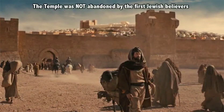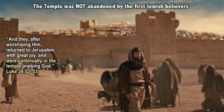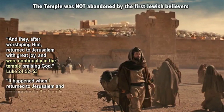We also know that in the first century, Christianity did not abandon the temple. It knew where it was. The first Jewish Christians knew this. We see this in Luke. After they worshiped him, this is after Jesus made the ascension to heaven, it says they returned to Jerusalem with great joy and were continually in the temple, praising God.